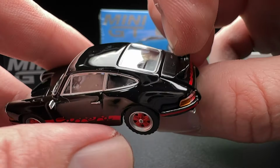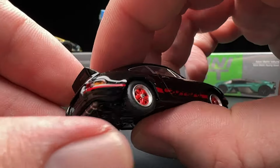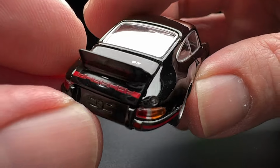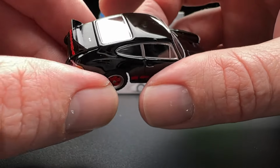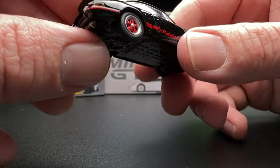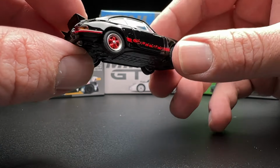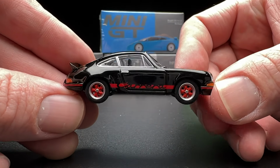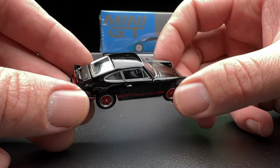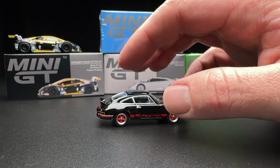Some people have mentioned that the ducktail here doesn't fit that well. It almost makes it look like it has an opening part. And yeah, I can see that. Overall, though, side profile, I think this is a good looking model. It's not their best work. I will say that. It's not their best work.